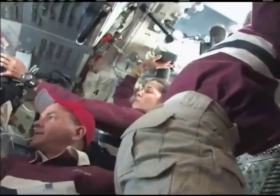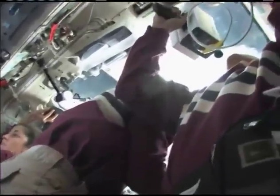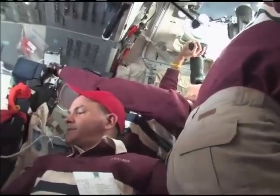Okay, well, we went through the last series of burns coming up to the manual phase. The guidance did its job and got the orbiter in a very good situation for the manual takeover to fly it up onto the R-bar.